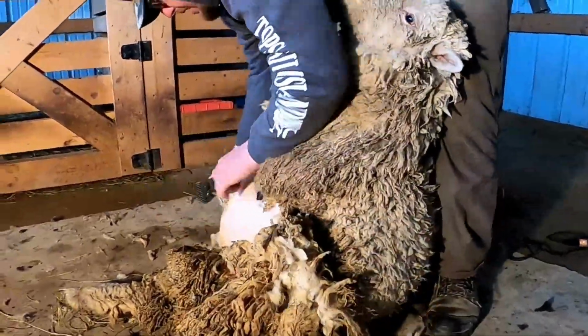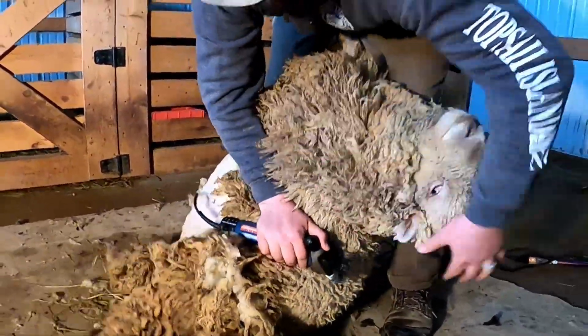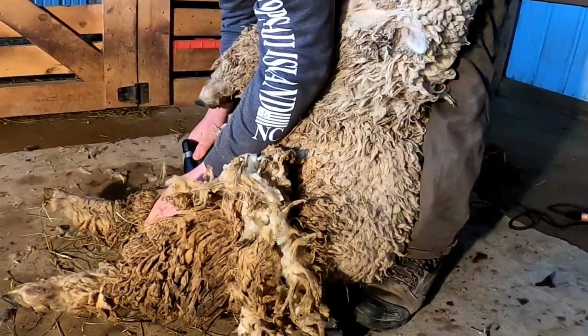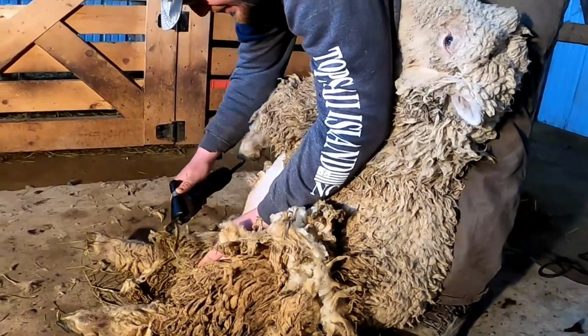Originally from Essex or Sussex? I know you guys are going to correct me. I can never remember. What is it? Originally from Essex or Sussex. I couldn't tell you.